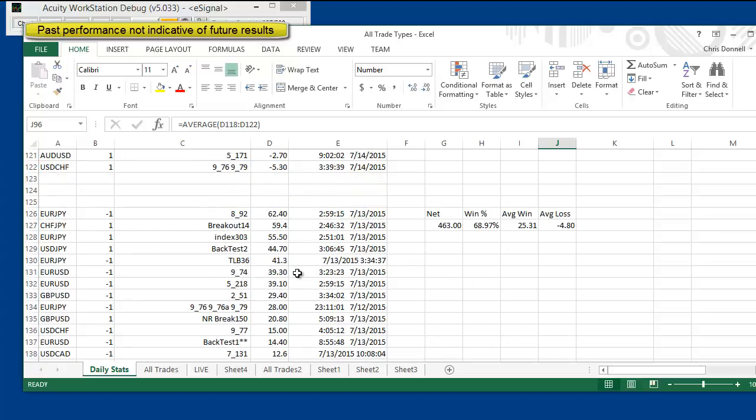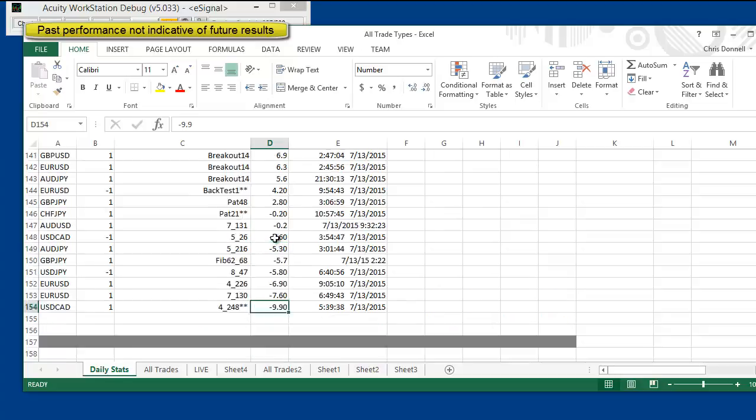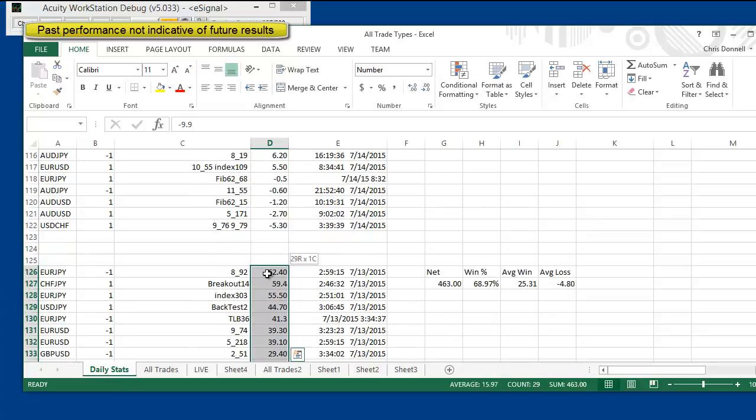Unbelievable. And then on Sunday and Monday, which typically rarely does over 200, 250 is usually the max, 463 pips, 68%, a little bit lower winning percentage, a very big average win. Again, very happy with it, the very tiny average loss. And you can see a ton of trades too, by the way. 29 trades on Sunday, Monday.